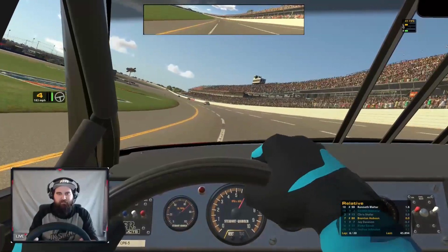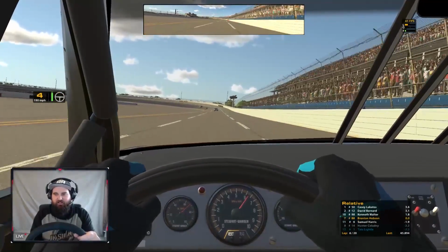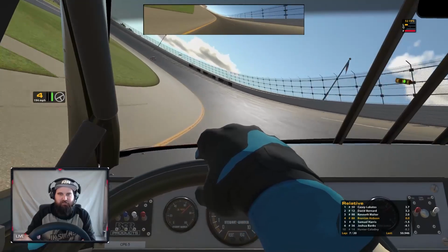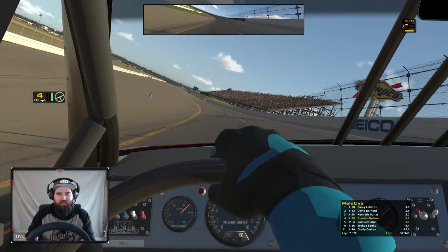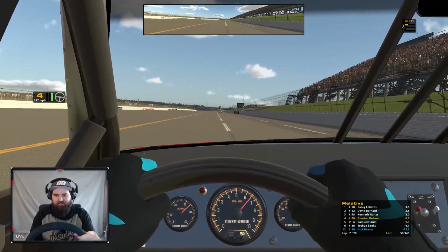Leader pit road. These guys are going to all get together and drive away now. 50.946. Keep it up, my man. You're holding your own, which is a bit disappointing. It might be a boring race from here on out. Oh man, holy wreck avoidance. So what are they? 3.8 seconds to the lead.